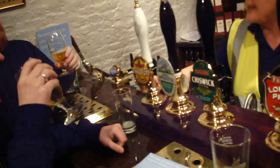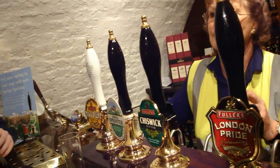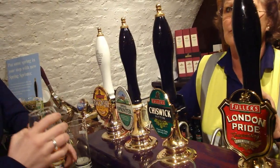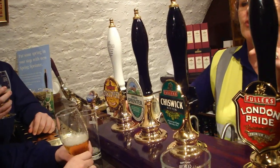Beautiful and golden. Yes. Honey, definitely the honey aromas. Me and Simon also got it in here. The honey aromas, sweet maltiness in there as well. But the honey is not too dominant. The honey is very well balanced.